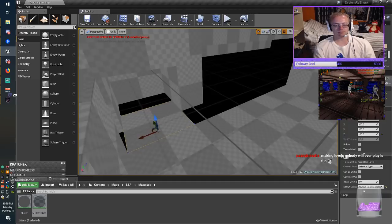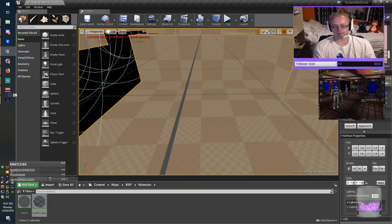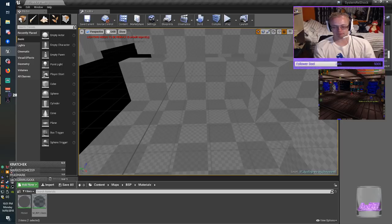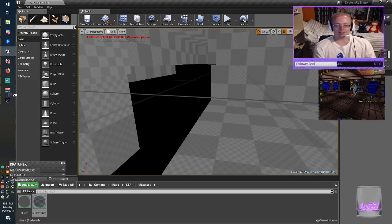Because everything's so gray. It can be. That's why I use colored lights in a lot of places to denote what might be in the area. It helps. It can be a bit confusing. Also, when I get around to doing the annotations, that also helps a lot with finding your way around.